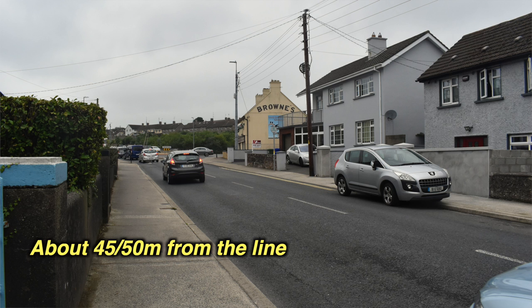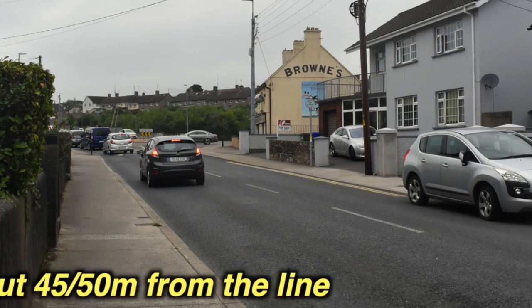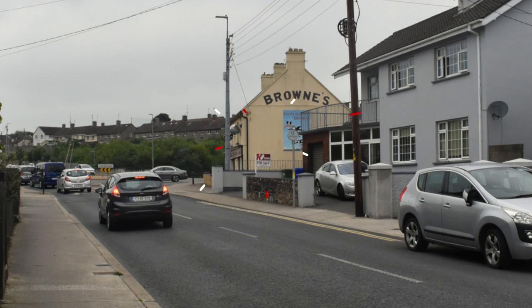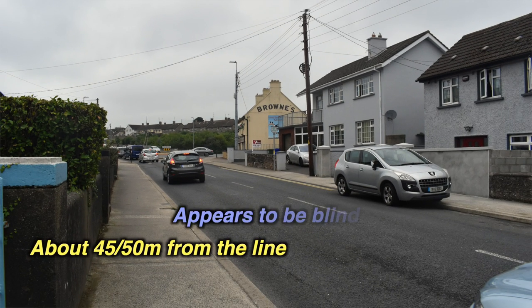So I'm already a good distance from the line and I can see there's a queue of cars up ahead. And even at this early stage I can see that it's blind because we've got a building there, which is actually a pub literally beside the roundabout on the corner. So I can see at this early stage it's very blind. So already I'm thinking either a very, very slow second gear here or more likely first gear.